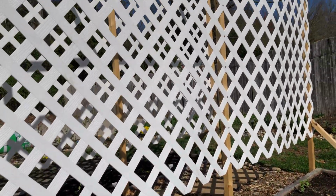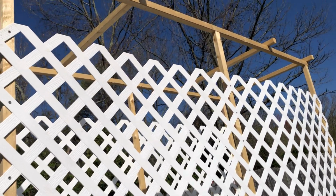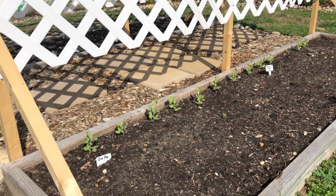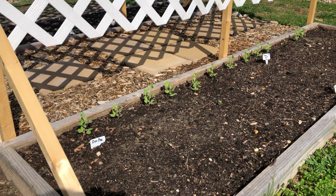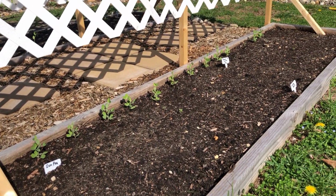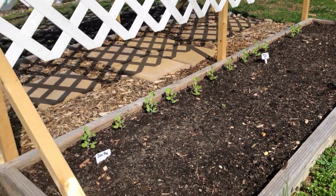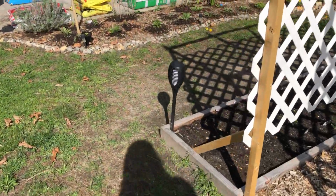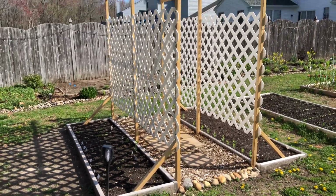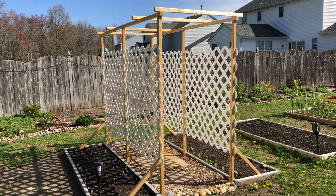So we have our peas coming in here. And this is the new and improved trellis structure for the beans and the cucumbers and the peas and everything that grows like a vine. So right here we got our peas coming in, and on the other side we also have peas coming in, so I'll stand back and let you see. So we made this structure much stronger.